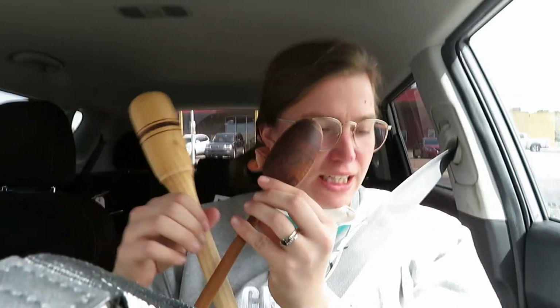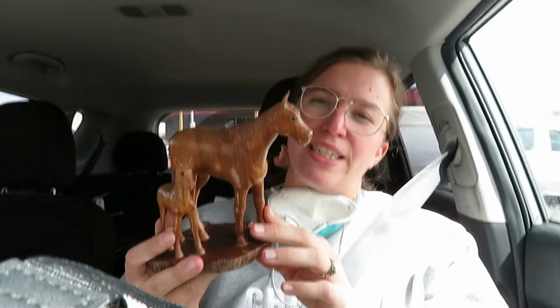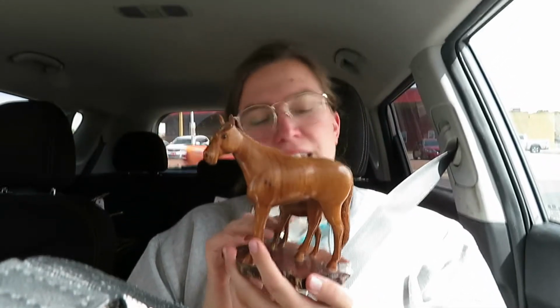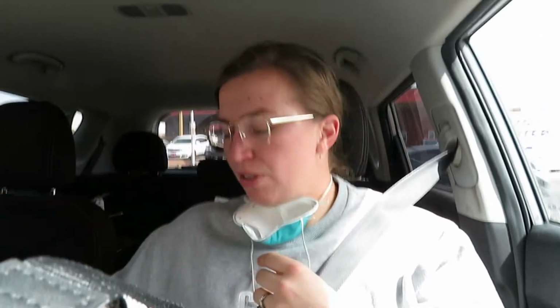I got these two really vintage looking kitchen utensils, and she gave them both to me, I believe, for $1. She gave most things to me for I think like $1.50 because it was half off. This guy is beautiful. It's kind of a myrtle wood, I believe. It's signed. It's a little horse and pony. So I've sold these kinds before, like elk, but I haven't picked up a horse one. So I believe it was $5 for this guy. So super cute, great deal.